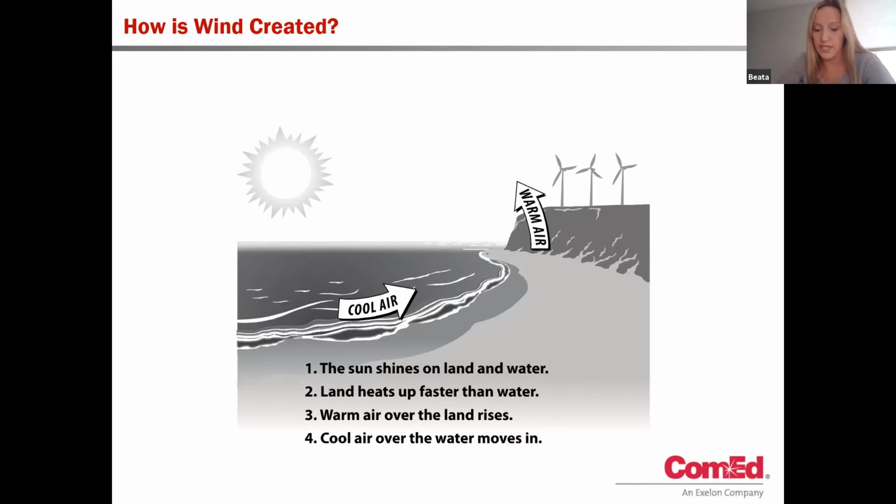During the day, the air above the land heats up more quickly than the air above water, and the warm air over the land expands, becomes less dense and rises. The heavier, denser, cool air over the water flows into its place, creating wind. This process happens all over the globe. If I've taken flights in the past, usually when you're flying over the water, you get that turbulence, and that's really where you have most of the wind happening.